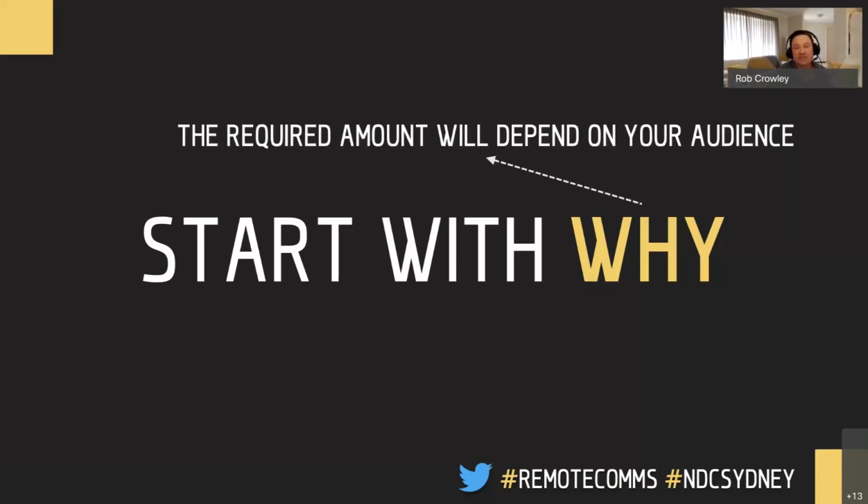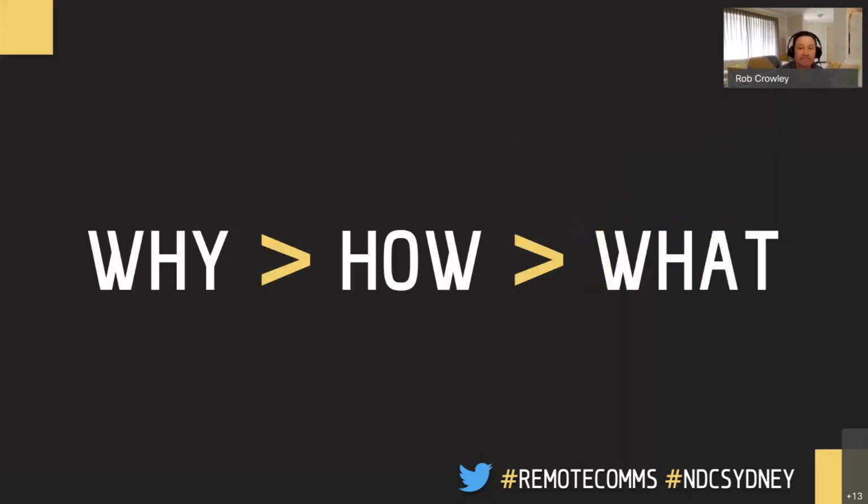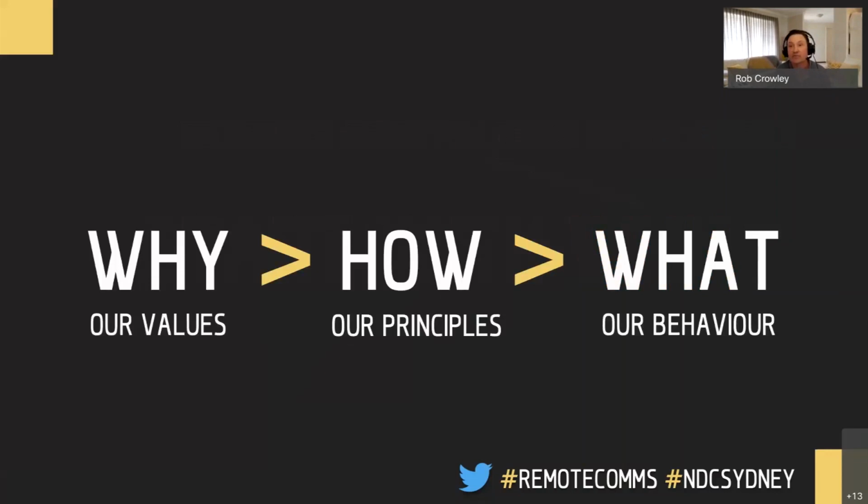And the amount that you spend on the why will depend on your target audience, but the structure will always remain the same. So if you write out your comms, then test whether it starts with the why, then the how, then the what. And in fact, this is a mirror of exactly what I described before in terms of the values, then the principles, and then ultimately leading to behavior. It's just the more generic version of that same advice.